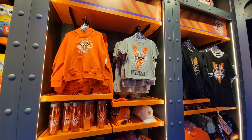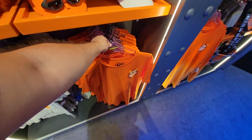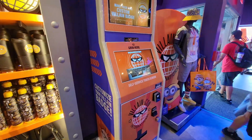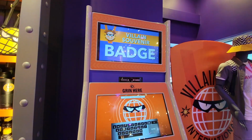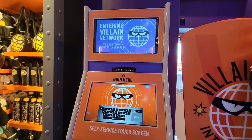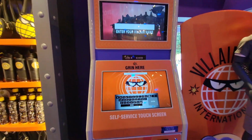And I did like the attraction. I think it's very cute. I think it's gonna be a success. So I think I'm actually gonna get this shirt right here. I actually like this shirt quite a lot, so I'm gonna go ahead and get it. Something that's pretty cool that I don't think I noticed before is you can make a con badge, a villain badge, and I believe you can use this actually to track your scores and stuff, which is pretty cool. Take your picture and you get your own badge.